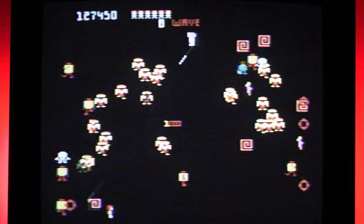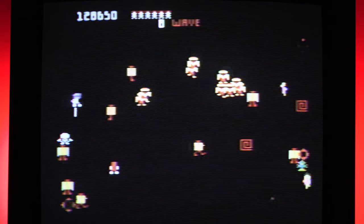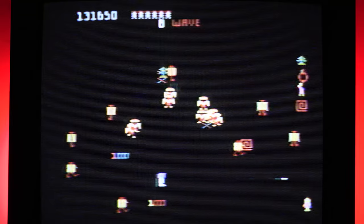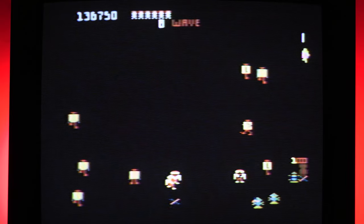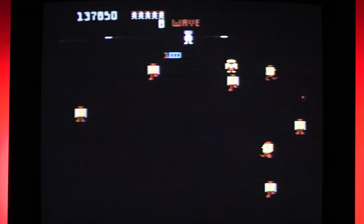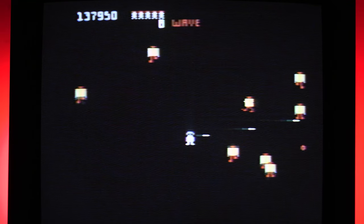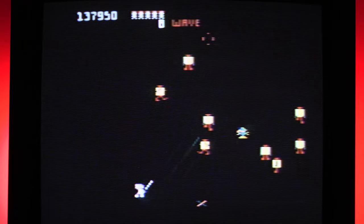So, what you gotta do in Robotron is desperately try to stay alive. It's pretty hard to do that, actually. And shoot everything that moves. And collect the people for the points. And avoid those things. A little different flow to the game here than the arcade machine. But I think we can all see that this is a pretty awesome version of Robotron.